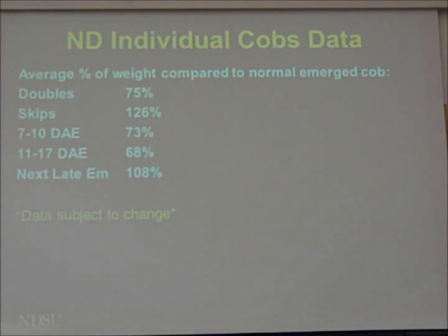This is some data I got from Lindsay Maddock. She's with, from throughout the state, the entire state data from the last 2 years. And this isn't quite complete yet because she does have a little bit more data to collect, but she said we could go ahead and share it with you guys. So just keep in mind that it is subject to change. But it's average percent of weight compared to those normally emerged cobs. So for doubles, you're going down to 75%. Skips, obviously you're going to go up a little bit. They didn't have to compete as much with those that were really close to them.